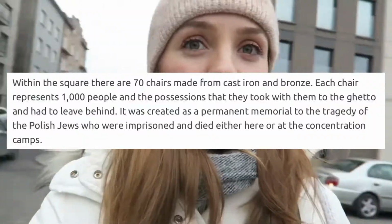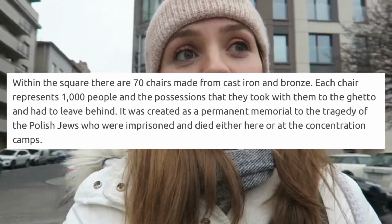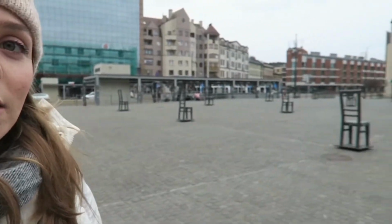But anyway, we've come to what I think is called Heroes Square. It's lots of empty chairs. I read online that the empty chairs are supposed to represent the Jews and what they left behind, and there's, I think, 36 big chairs and 37 or something little chairs, so there are the little chairs, and then here are the big chairs.